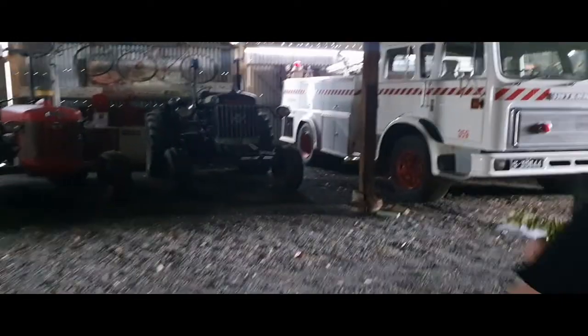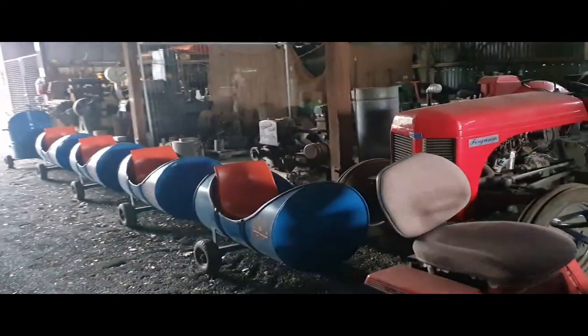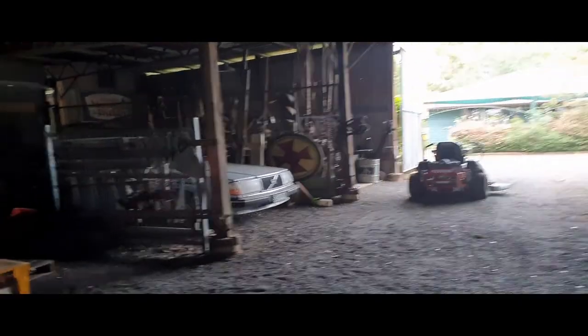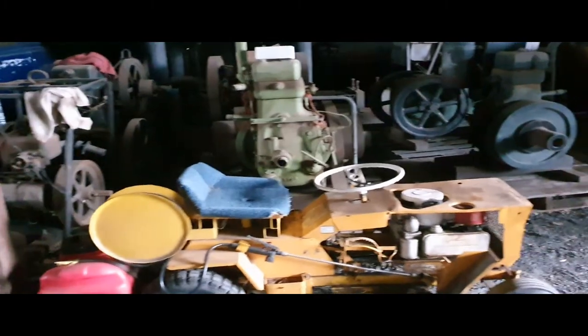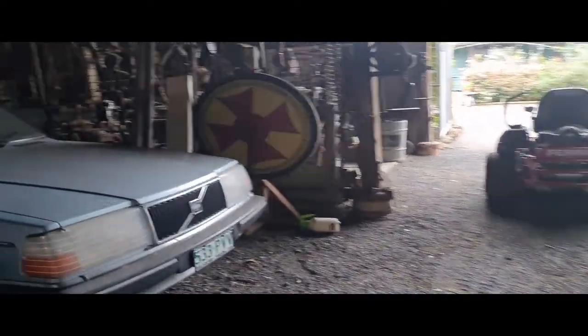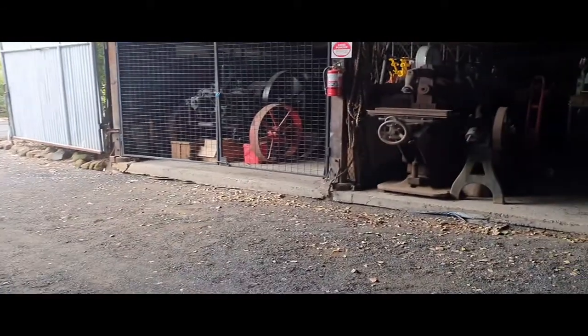More tractors. They do little rides for kids. Yep, and they do rides here for the kids. Well, it's not operational today. Oh, look at the old one. They've converted that and put a sprayer on it. Look at that. It's even got a Volvo. Sorry for all you Volvo fans, but yeah.